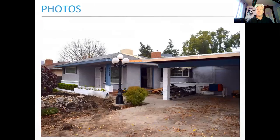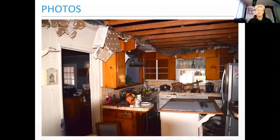So here's the house again, 4741 Michigan. You can see kind of that blue on blue with white accents. They were doing some work in the yard before the fire unfortunately happened. You can see they've done upgrades. That little light there, that's like a $3,000 or $4,000 light right there. So again, you'll see throughout the house that they have done some nice work. You can see here's kind of where the fire stopped actually, right? That is the kitchen.